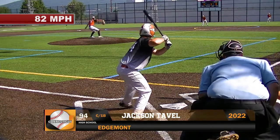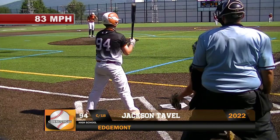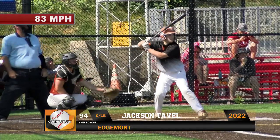So here comes the 0-2 pitch. That misses high, maybe a little outside as well with Tavel, and it's a 1-2. Tavel 0 for 1, struck out looking in the 3rd inning.